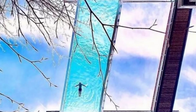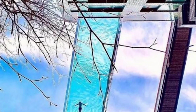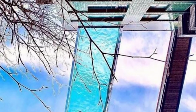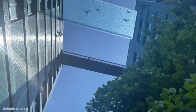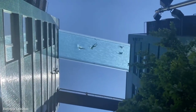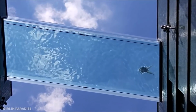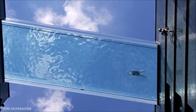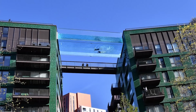Once installed, the Sky Pool was then given steps and filtration systems on either end, with 5 modes of lighting being added in order to create a magical feeling. Now that it's open, many who have used it liken the experience of swimming in the pool to flying, as they can see everything below them as they swim around. However, given that only apartment owners can use the pool, and that an apartment in the building will set you back about $1.4 million, it's unlikely you'll ever step foot inside the Sky Pool.